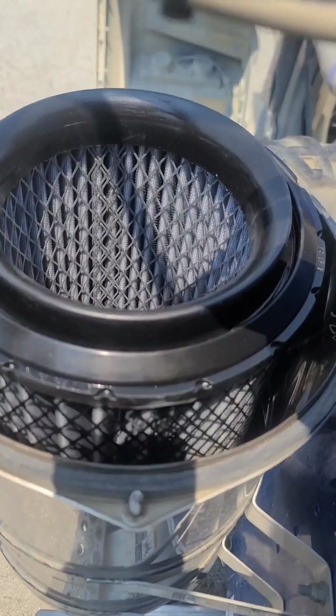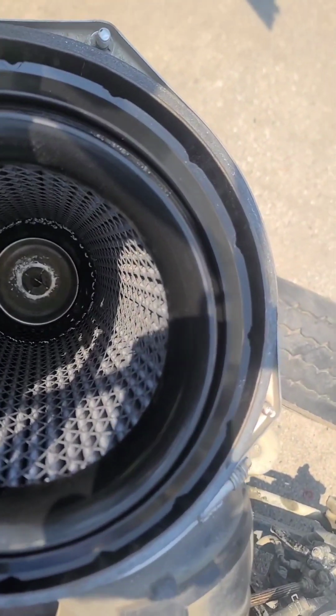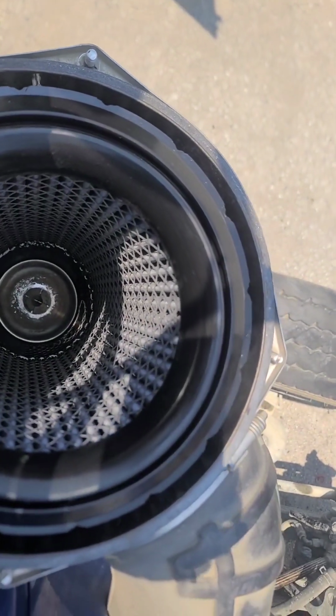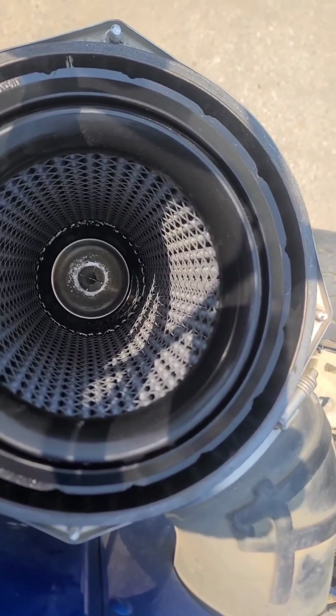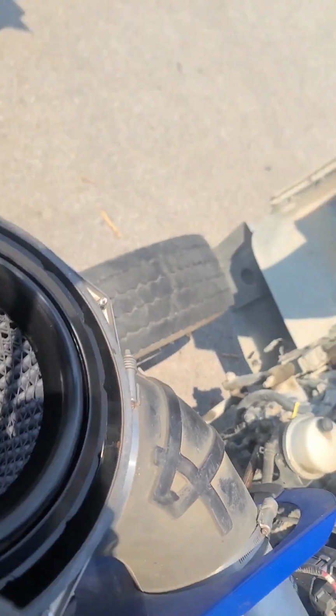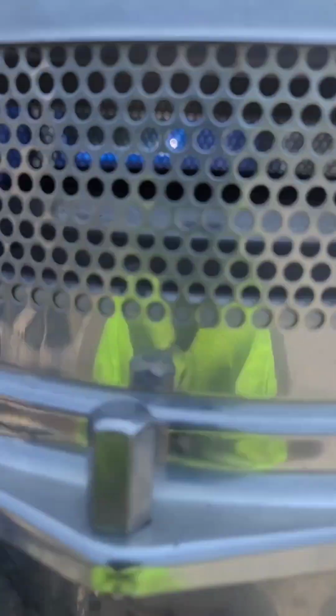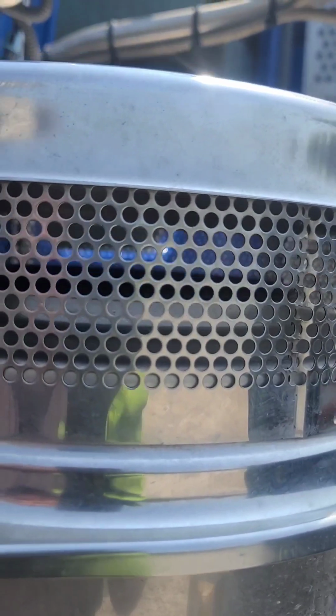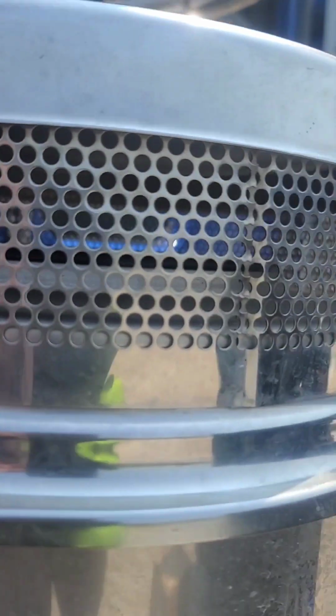All right, it sits in there right. Just gotta press it down and it should be all right, but I'm going to put the top on and see what it does. Well, I don't know if you can see it, but it fit right on it. So I think it's a go.